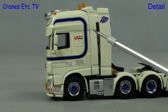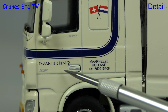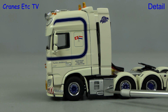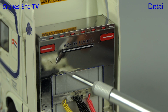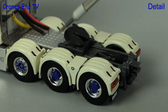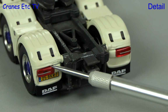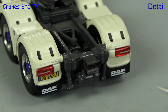The decoration on the side of the cab is also really good. And the sharpness of the small graphics is excellent. The wheels on the truck also look really good with the blue contrasting with the chrome. Behind the cab there's a highly mirrored tower and it's got Ace of Spades written on it. Other details include coiled lines and diamond plated surfaces and really nice wheel arches. At the back the lights have lenses and there's also a towing hitch.